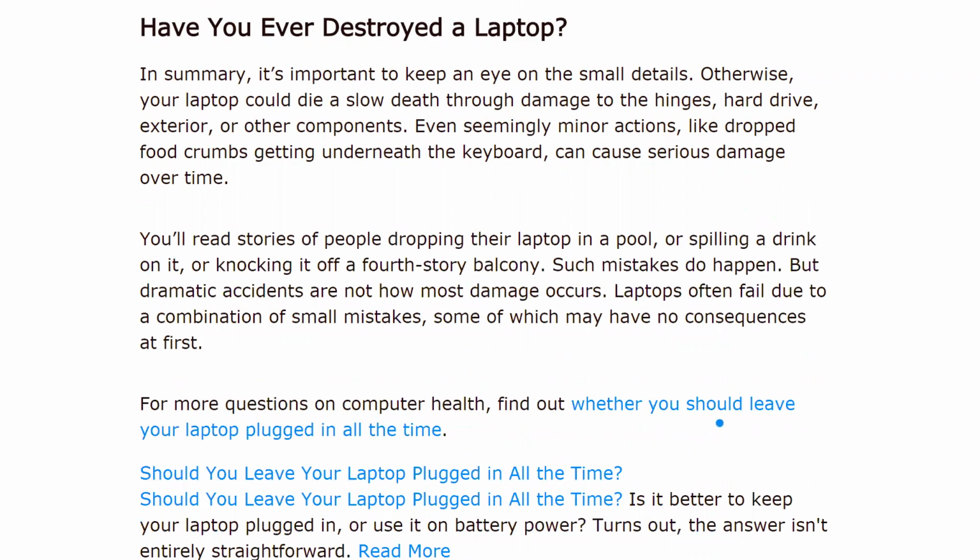You've read stories of people dropping their laptop in a pool or spilling a drink on it, knocking it off a fourth-story balcony. Such mishaps do happen, but dramatic accidents are not how most damage occurs. Laptops often fail due to a combination of small mistakes, some of which may have no consequences at first.